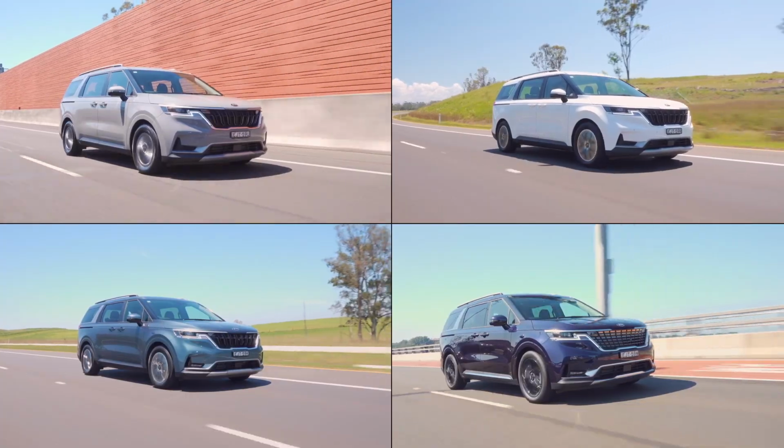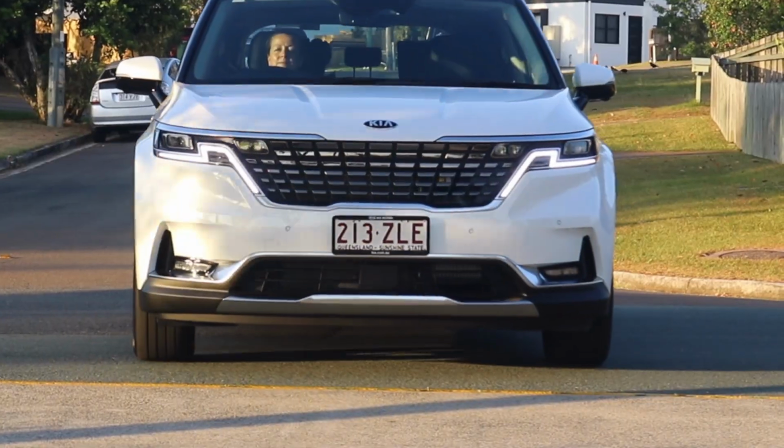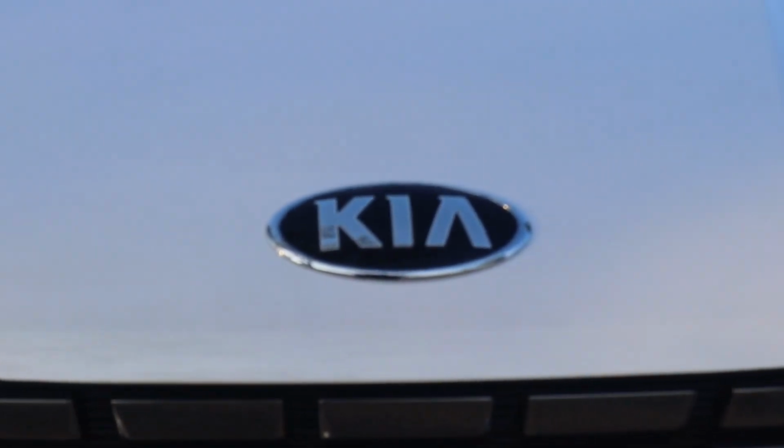Here it is, the much anticipated new 2021 Kia Carnival. This is the top spec platinum model with all the bells and whistles. Let's see how good it is as a baby drive.